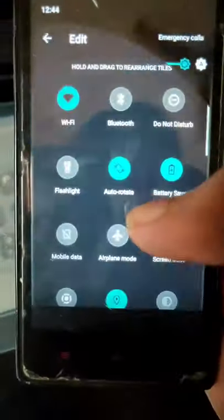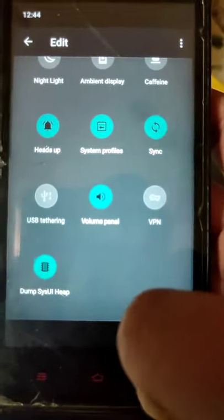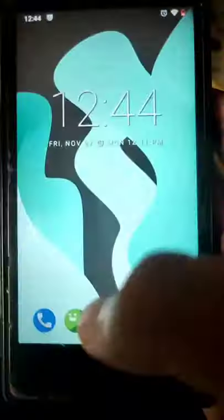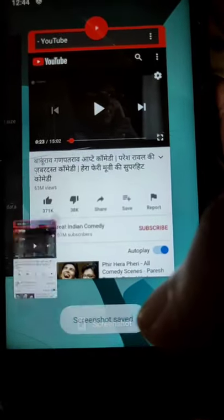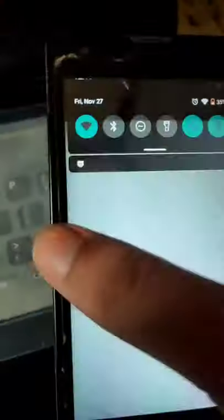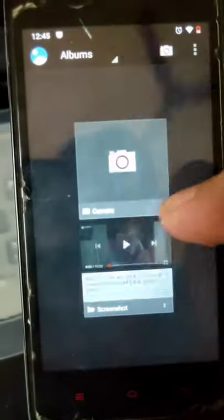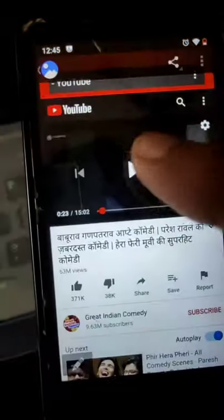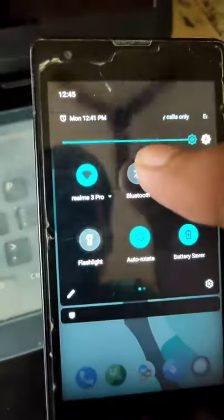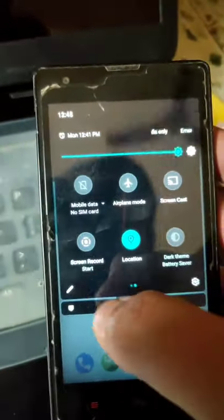Screen recorder is not working as of now. Is there any screenshot feature out there? I'll just turn off this. And we have checked this flashlight was working, but due to battery saver, it isn't working now.